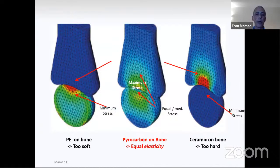This is a study that compares the polyethylene on bone on the left, as you can see here. And you can see the stress around the polyethylene is much higher than the bone because of the difference of modulus of elasticity. If we go to the right, that's ceramic on bone. Again, this time the ceramic is stiffer than the bone, and it causes much higher stress on the bone than the ceramic. But if you go to the Pyrocarbon, you can see that it's very similar, and the stress is equal from both sides of the joint.